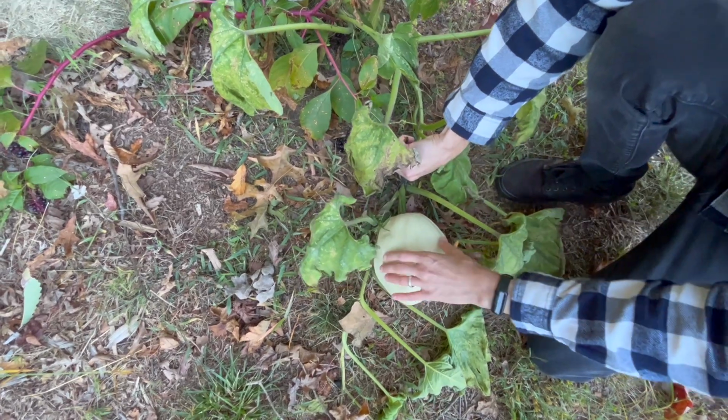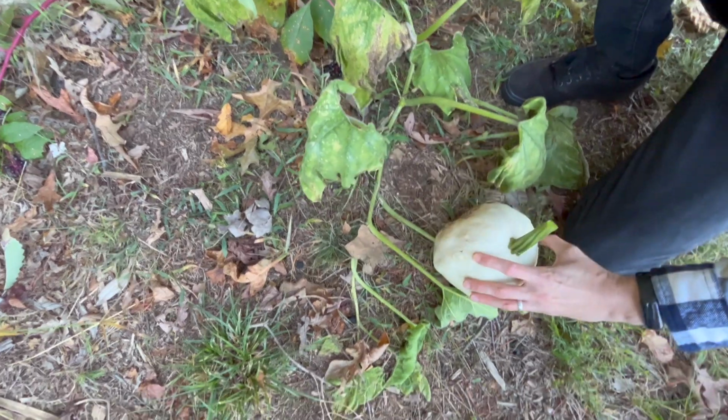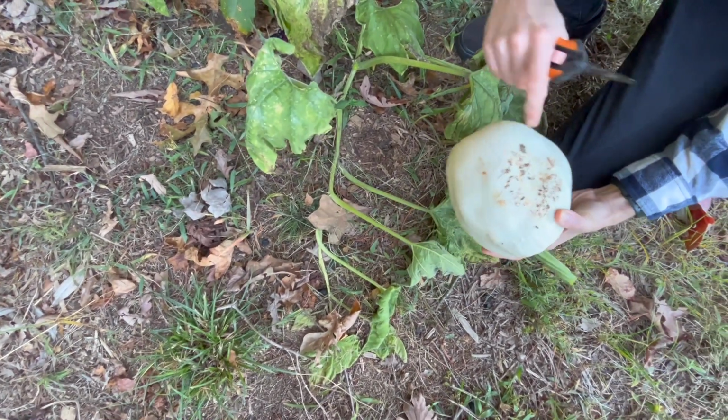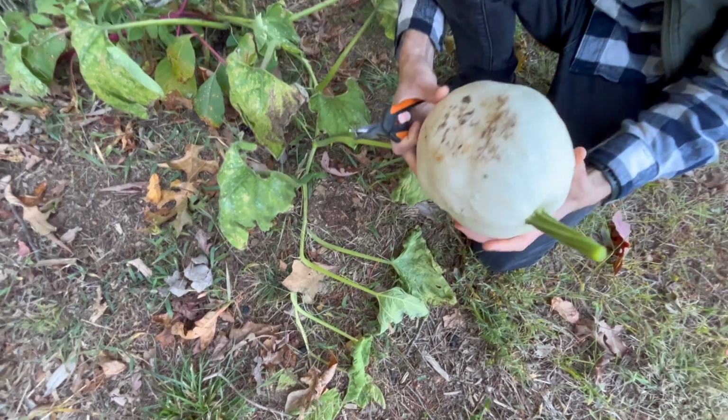You pick the tiny clippers. Does the bottom look okay? Not bad. Yeah, hard. Okay, we'll see if it turns color.